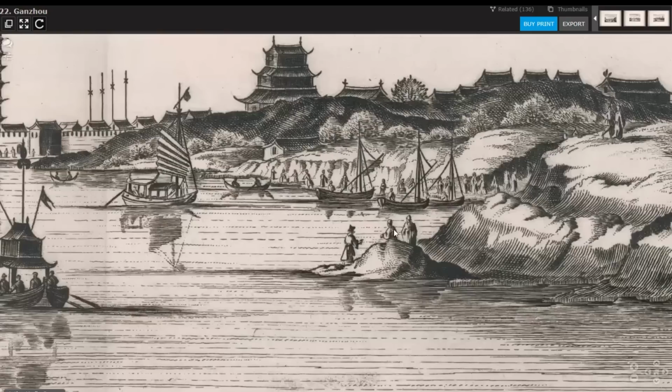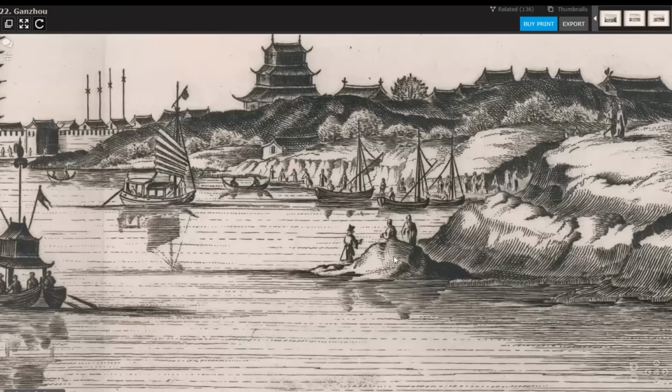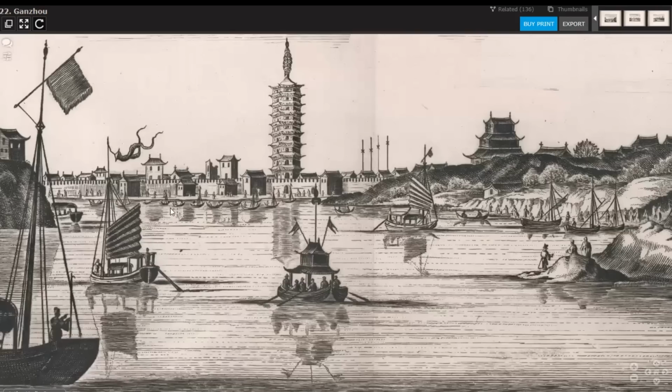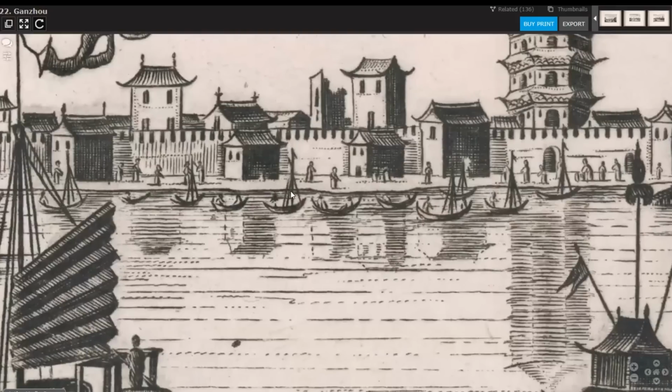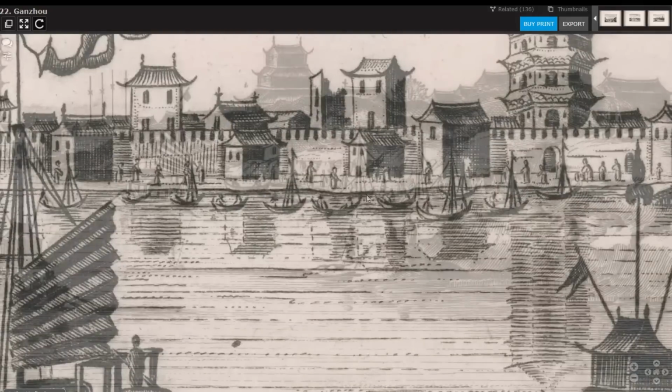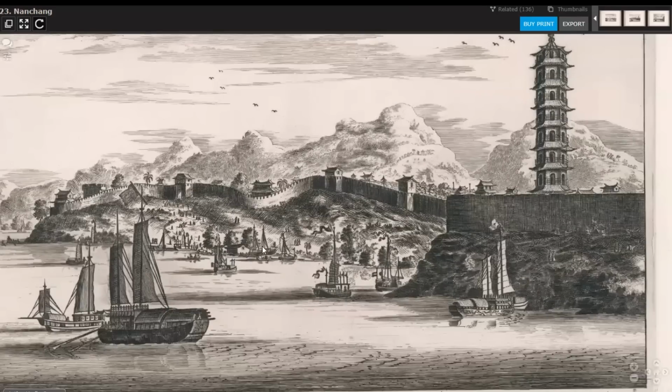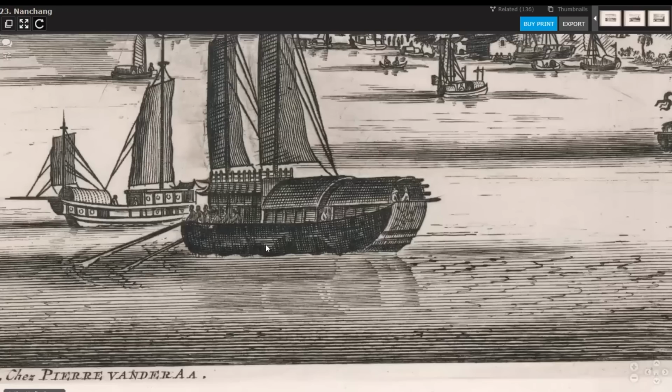But again, they're just sitting on the mud in the shore. Like all these boats everywhere, but no docking facility. Oh, actually, look, this one, it's not really a docking facility. I think they just got lucky with the water level, but it's the best one we've seen so far. Nanchang again. And, I mean, look at the size of this boat. This is huge.